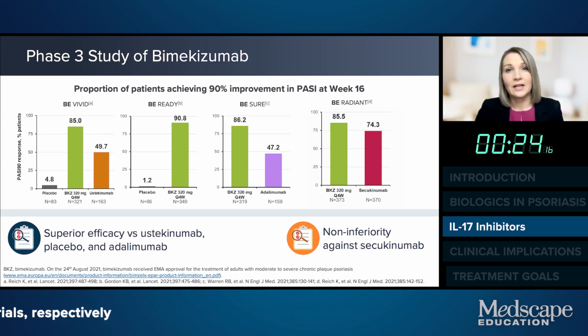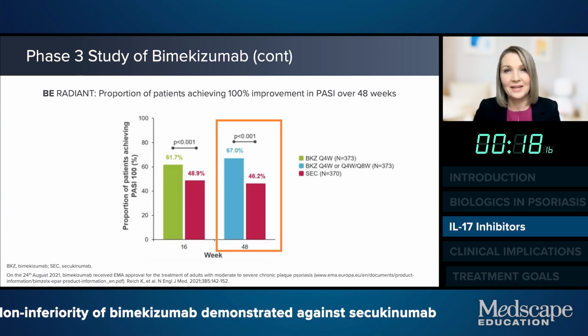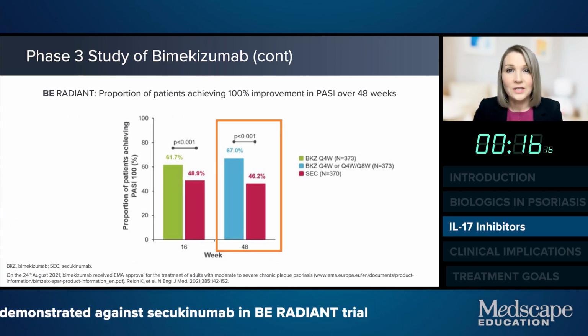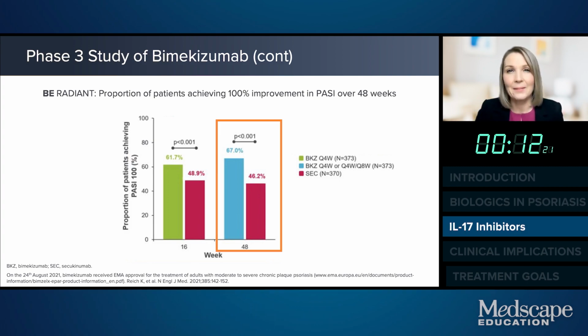And the goalpost for clinical trials, I think, looks set to change again, with outstanding PASI 100 responses reported for bimekizumab. By week 48, 46% of participants treated with secukinumab 300 milligrams 4 weekly achieved complete skin clearance, compared to 67% of those receiving bimekizumab 8 weekly. So that's almost a third more patients achieving PASI 100.